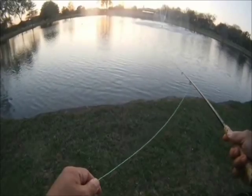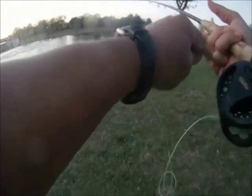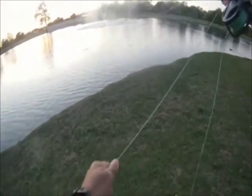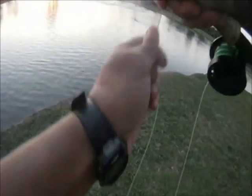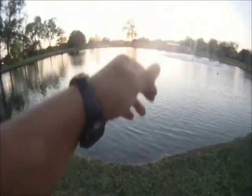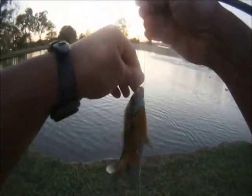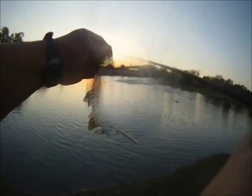Good thing is we could see them out in the distance, jumping out of the water, as well as gulping them, a little boil here and there. And usually when we see this happen, it's pretty much the only thing they'll hit, which is pretty fun on a fly rod, especially when you're hooking them on the surface like this. There's that bluegill. Not a bad looking one.